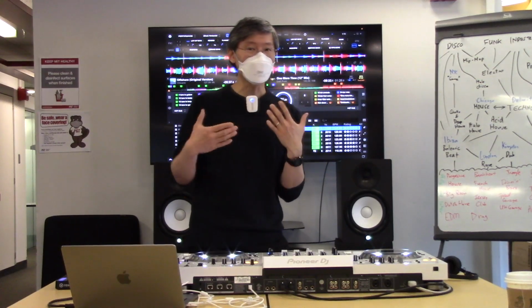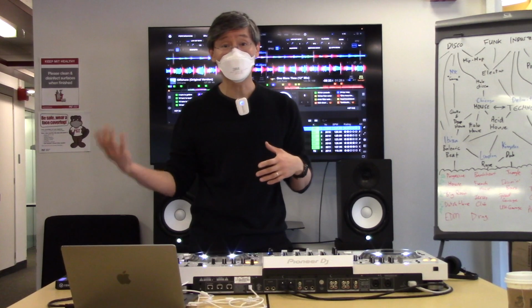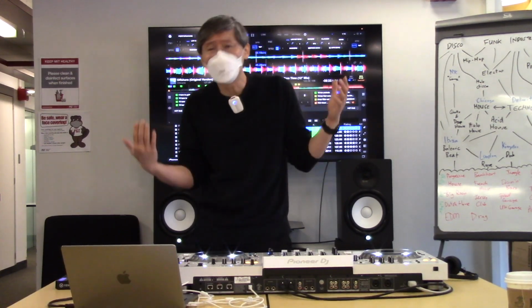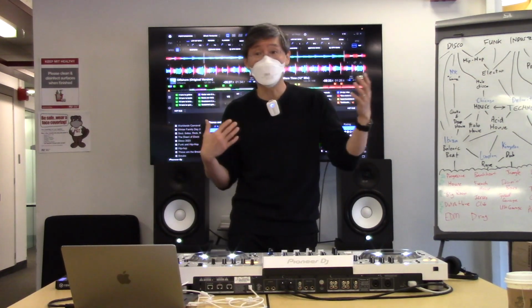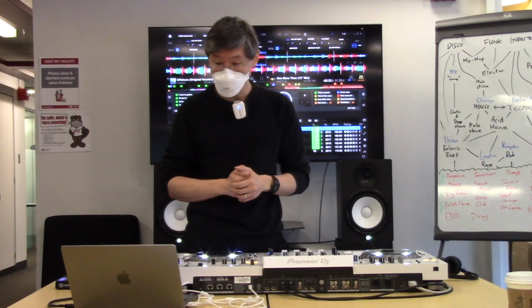But you are a little more concerned about, is this in key, for instance? So you go from one song to another song, even though there's no beats for you to synchronize. You want to make sure the chords line up. You want to make sure that the melodies and the bass lines line up between your blends.